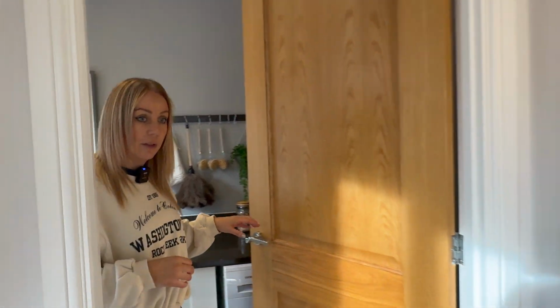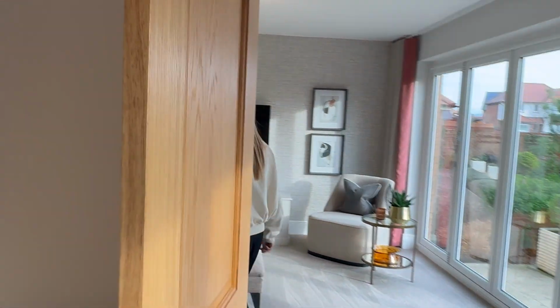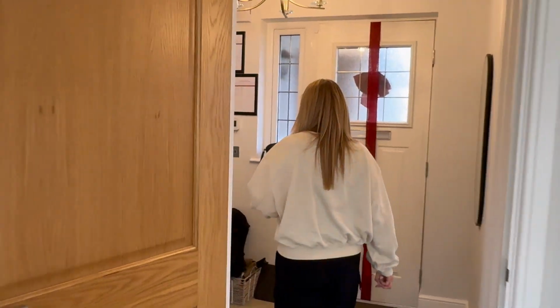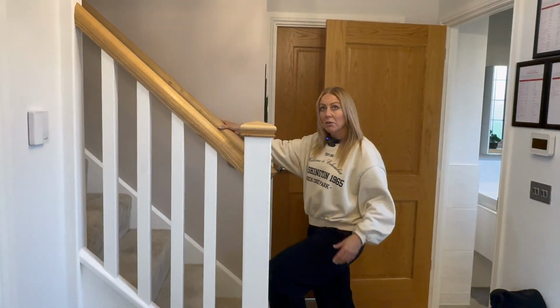Yeah. Right, so should we go out of this door or out of this door? And have a look upstairs. Let's go this way. Because I really like this living room and I want to walk through it again. So your stairs are right in the middle. As you walk in, slightly in the middle, just slightly to the right. Let's go and have a look.